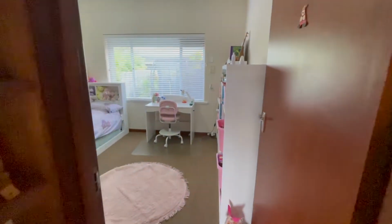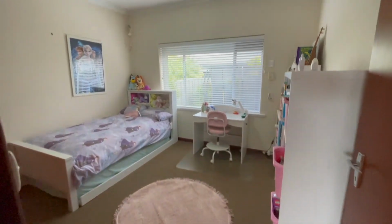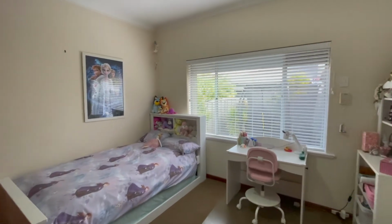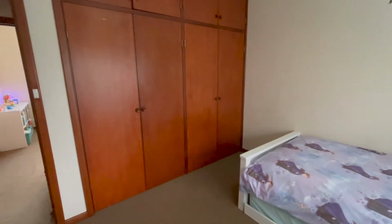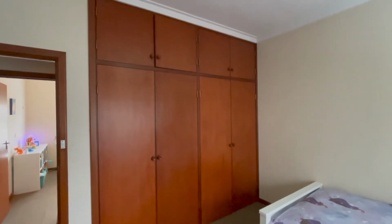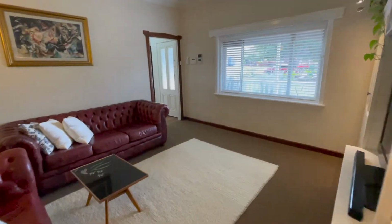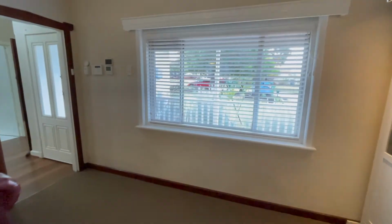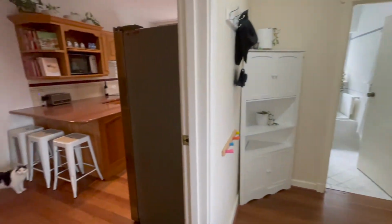And the back bedroom, also a great size, queen size bedrooms. You can see these are all under the main roof too. No sleep outs, no pokey spaces. And again, these fabulous bank of floor to ceiling built-in robes. Come back through the lounge, you can see nice big picture window out to the front. And we'll pop into the kitchen.